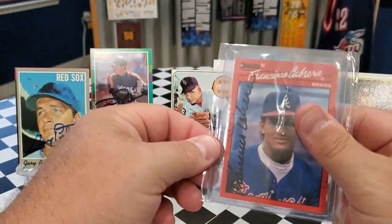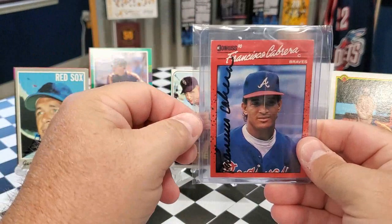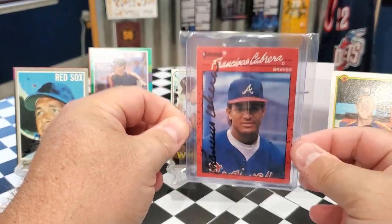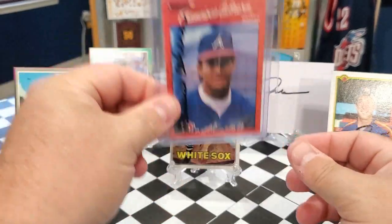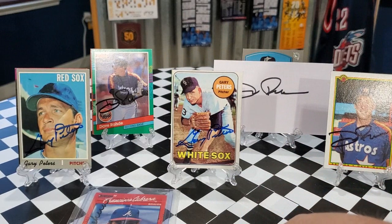If you've seen his autographs before, especially on this card, he always signs up the side here. So, another one off of the set. Definitely glad to do that. You know, I'm always trying to knock them off if I can, especially if I can get them for cheap.